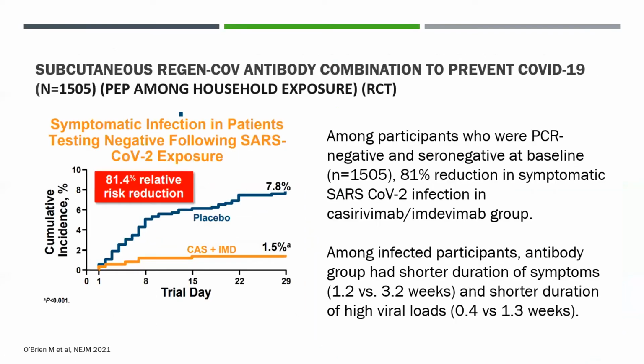For casirivimab, REGEN-COV, it reduced the risk by 81% as compared to the placebo group. And again, among the infected participants, there was a shorter duration of symptoms and a shorter duration of high viral load. For this post-exposure study, REGEN-COV was actually studied among household exposure, as opposed to bamlanivimab in the nursing home.